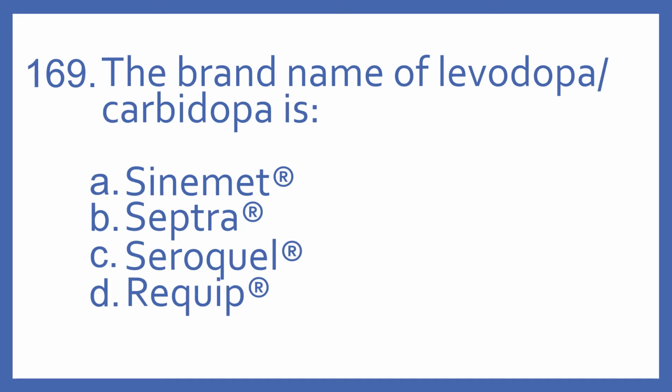Number 169. The brand name of levodopa-carbidopa is A. Sinemet, B. Septra, C. Seroquel, or D. Requip.